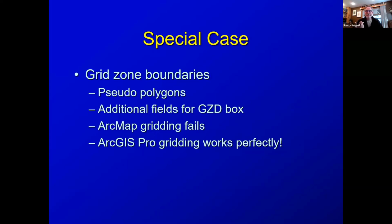And so it creates a cartographic problem because you have to have two separate grids at that grid zone junction. And you have to represent the grid properly. And then you have to specify it properly in the grid zone designation box. The way I've solved this, what you end up with is partial squares along that grid zone boundary, and you'll see that here in a minute. But in order to keep the map series consistent, I created these pseudo polygons that represent the full square if you were to extend it across the boundary into the other zone.